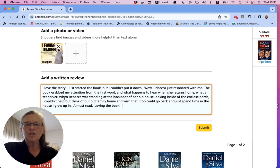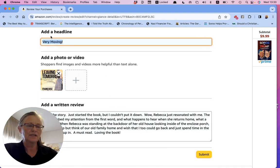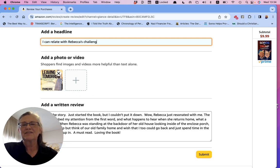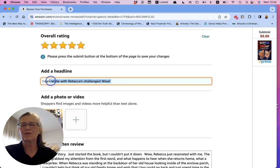And then once you put all of that in, go back up here and you can just put in something like, very inspiring, a must read. But let's say you're reading just the first chapter. You want to keep it short: I can relate with Becca's challenge. Wow. Something like this: you can do anything. So inspiring, couldn't put down.